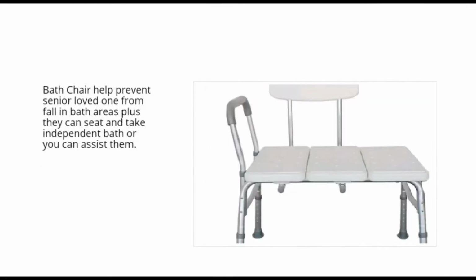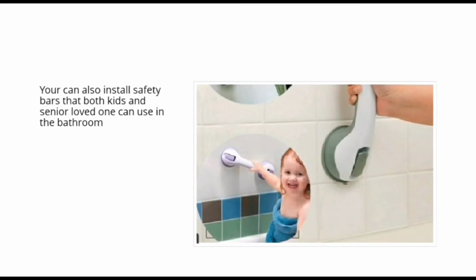It's very risky to give a senior loved one a shower or bath while they are standing because there is a high risk of fall. You might like to prevent this by using a bath chair or a bath bench. You may also require safety handles that are good for kids as well as senior loved ones so that they can easily grab on to prevent falls while they're using bathrooms.